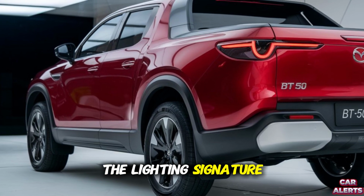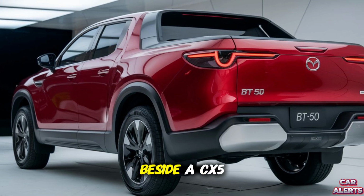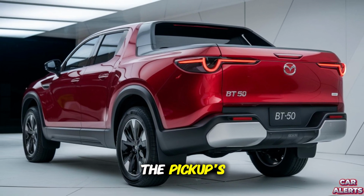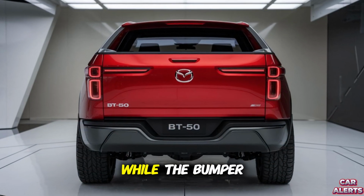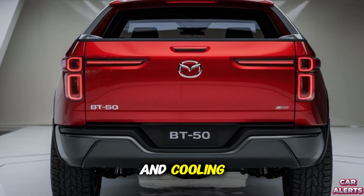The lighting signature borrows cues from Mazda SUVs, giving the BT-50 a cohesive look beside a CX-5 or CX-90, yet the proportions have been adapted for the pickup's brawny stance. A sculpted hood with sharp creases adds muscle, while the bumper integrates functional air channels for improved aerodynamics and cooling.